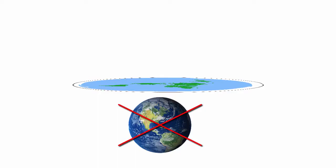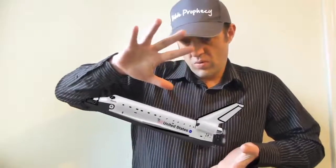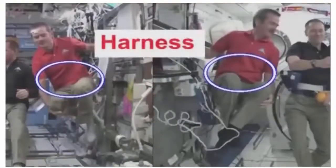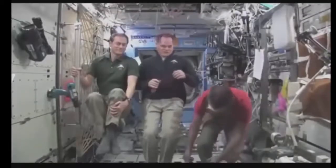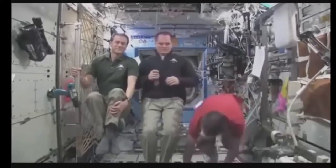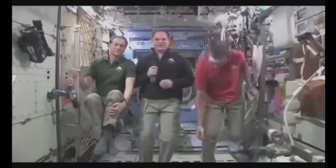Problem is, there's a few anomalies, and some flat earthers have attempted to explain weightlessness on the International Space Station with green screens, harnesses and zero-G planes. Most of the inside shots are done in zero-G planes, and then some of the longer inside shots are done with a green screen and harnesses, so they just kind of float on a harness in front of a green screen.